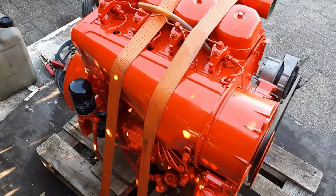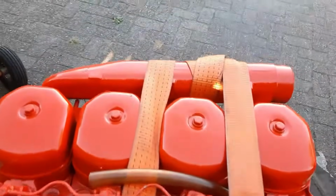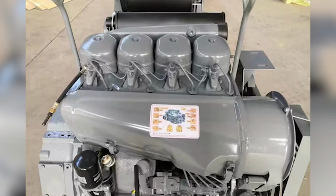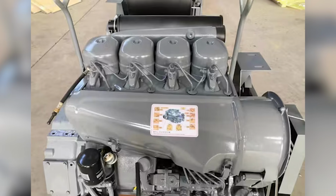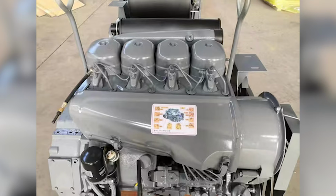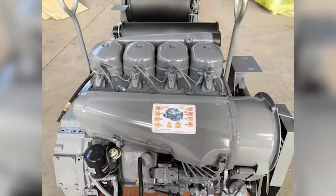And here's the thing: reliability doesn't mean the same thing anymore. The F4L912 could run for decades with little more than oil and filter changes. What used to be a field repairable workhorse is now a machine that often requires dealer tools and specialized training just to troubleshoot.